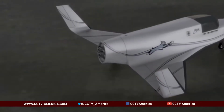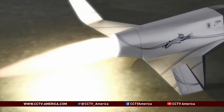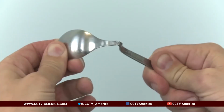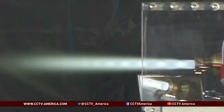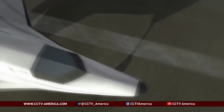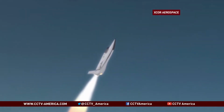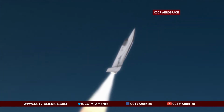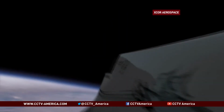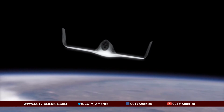And we created a rocket engine that basically we think lasts pretty much forever. Traditionally, a rocket will wear out in a couple different ways. If you take a spoon and you bend it back and forth, it breaks. So instead of using traditional rocket engine turbine pumps, which are destroyed in a couple of minutes, Xcore uses piston pumps, which last thousands of hours. All those innovations created the Lynx suborbital spaceplane, a craft the company says will ferry tourists and experiments to the edge of space and back 4 times daily.